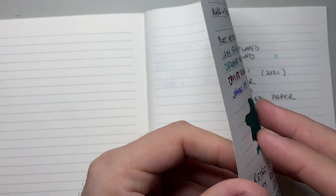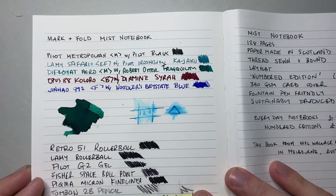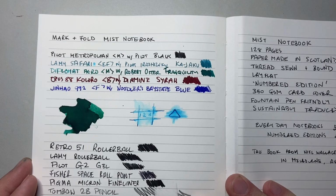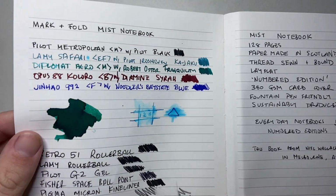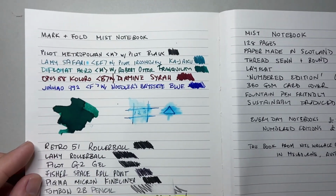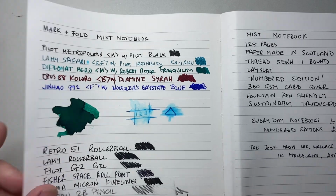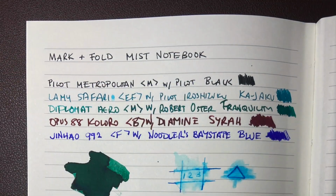I wouldn't say it's heavy paper, but it's a nice, sturdy paper. I couldn't find anywhere officially that said the weight of the paper, or maybe I missed it. But based on the feel of it, I'd be guessing it's probably close to 90 GSM, at least. But yeah, everything looks nice on the surface as well.